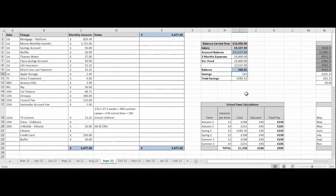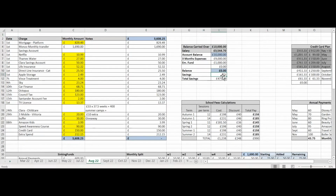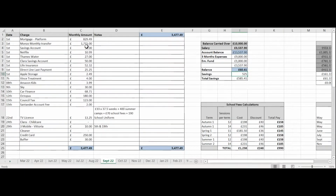This also shows me how much I'm going to be having in savings. As you can see here, I have got £50 going onto my savings account. I had 475 in August, plus the £50 that I'll be putting in September. That will be 525, which means that the total savings using the £60 plus the 525 by the end of the month should be 585.41. So this is what we have got.